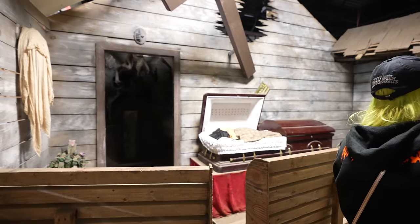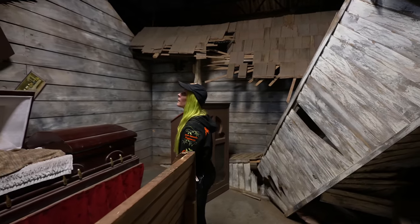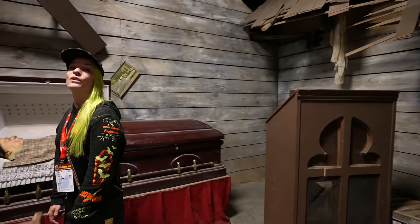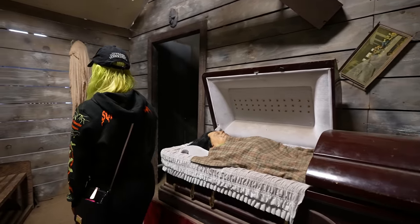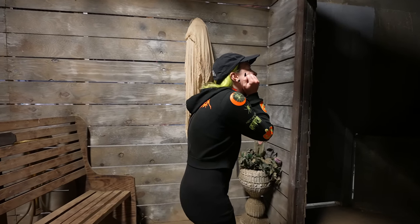So a good friend of mine from Florida, Joe Phillips, built this set for me. Oh, the steeple fell into the church. Yeah, it fell, and he built all this, so we'll have to send him a video of this to see how it looks. My favorite is religious horror. So this is kind of special for me. I'm like, yeah, a little terrifying.